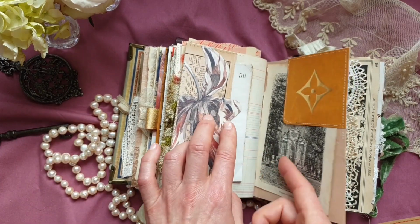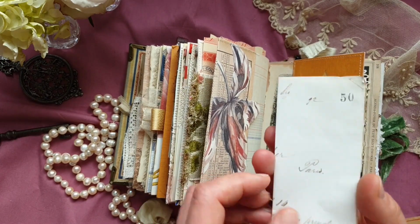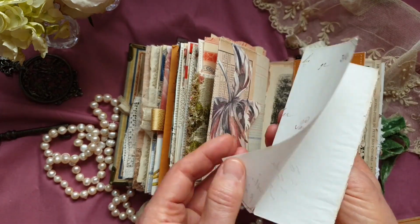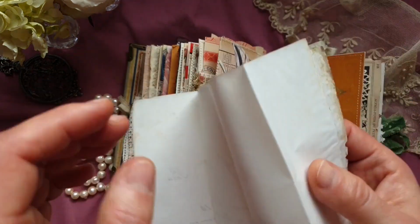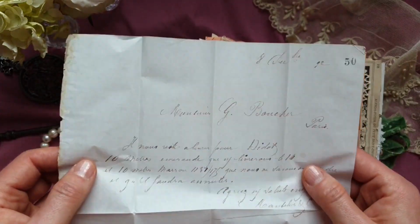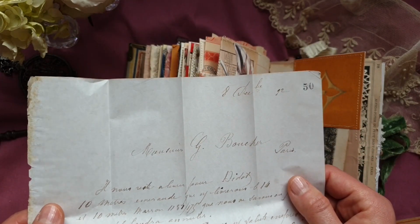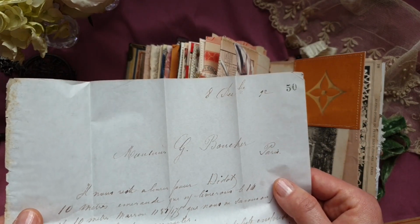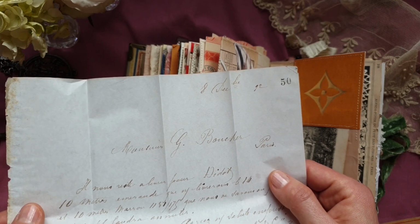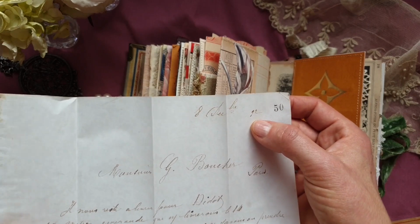Here there is another pocket, and inside I have put this page. It's very fine, very thin paper. It's a letter from 1892.